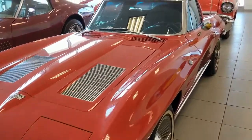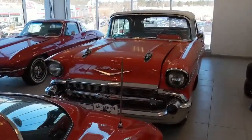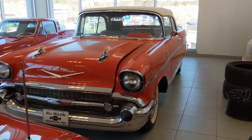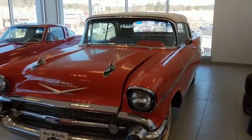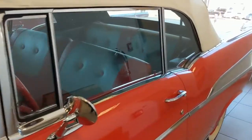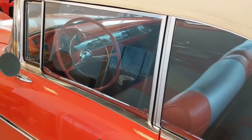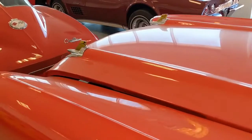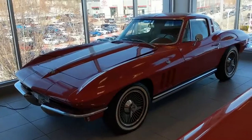63 split window Corvette. There's a 64 over there. And this is a 57 Chevy convertible, fuel injected. How many miles are on this, Liam? 149. With 149 miles. I challenge somebody to find one like this with less miles. This may be a one-of-one car. Just absolutely amazing. There's a 64.